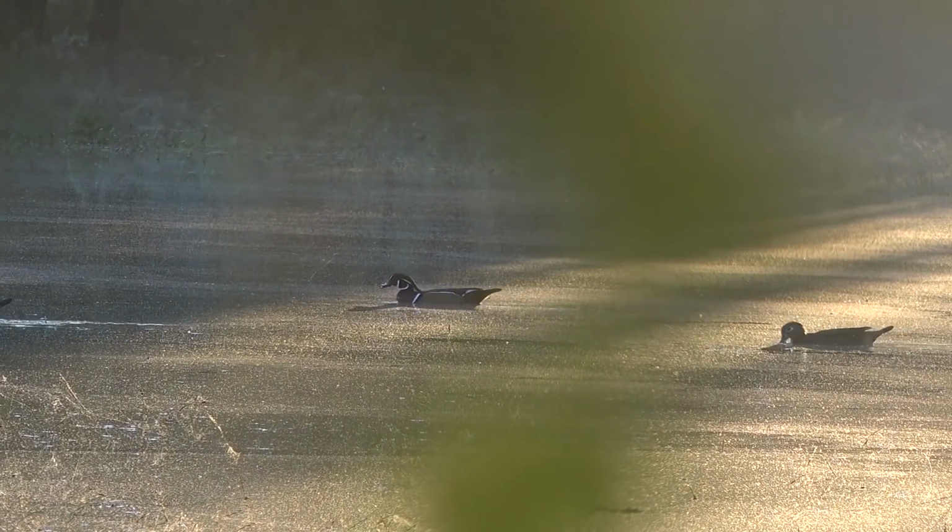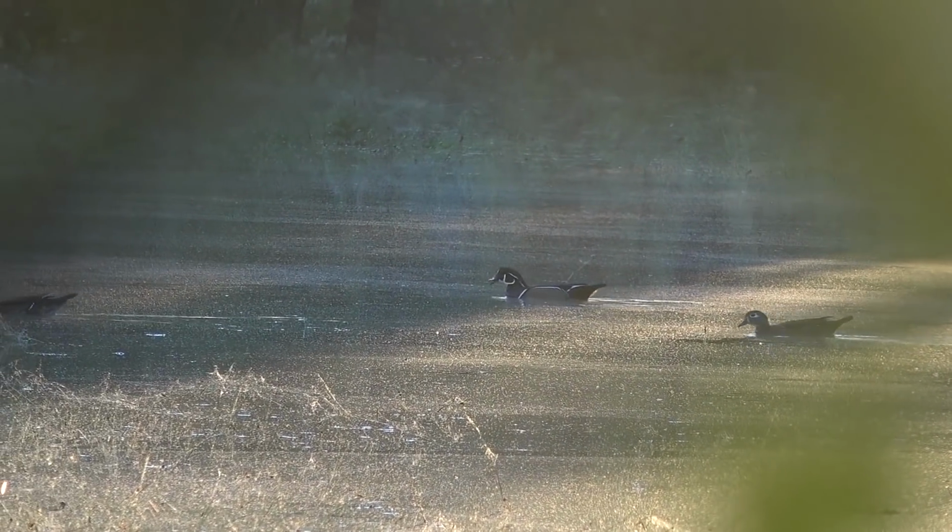sitting there, filming a bunch of wood ducks, beaver, all that kind of stuff, just cruising right by me. Creek's right here, and it's flooded right here.